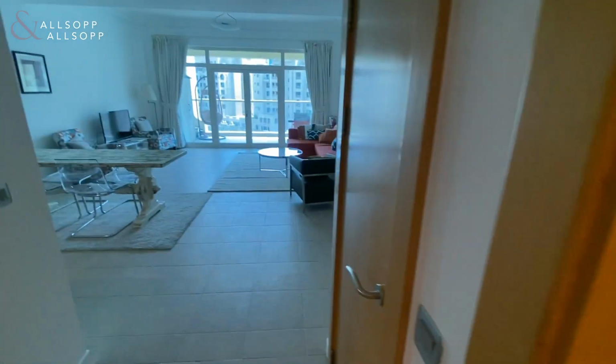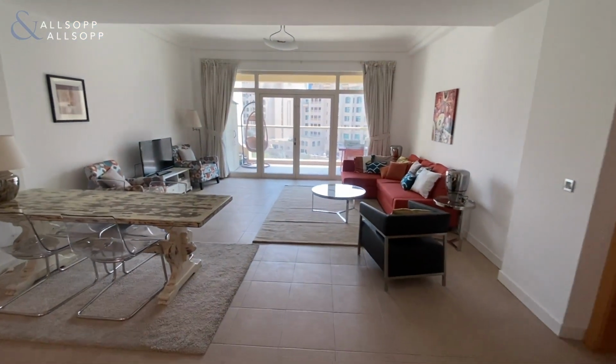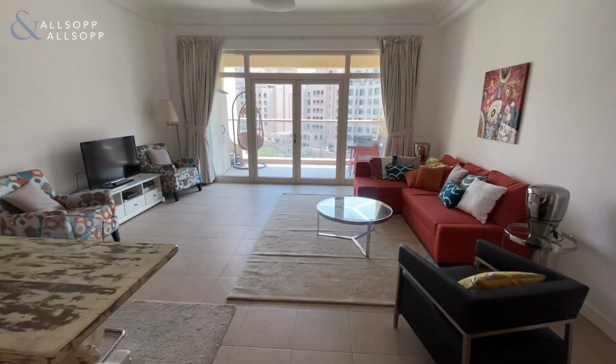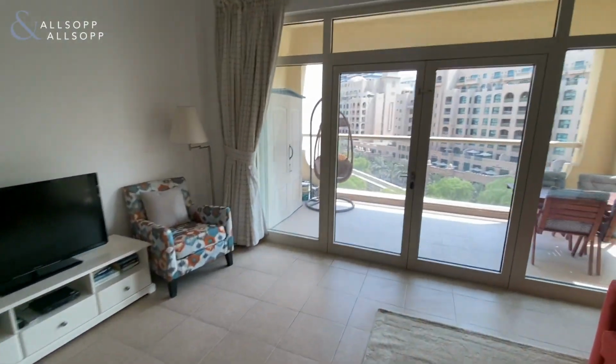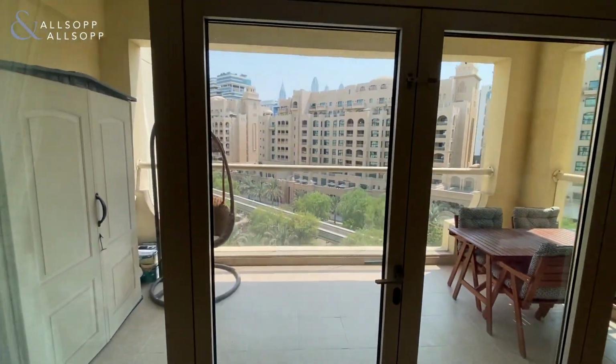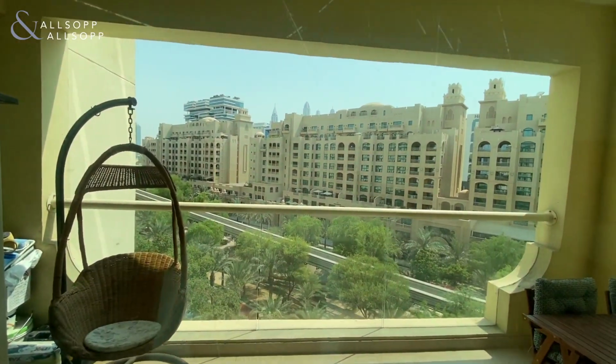Here we have a guest bathroom. And as you walk through, you've got this nice big open plan living room. So this apartment is fully furnished with a park view.